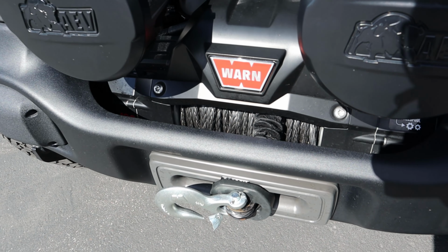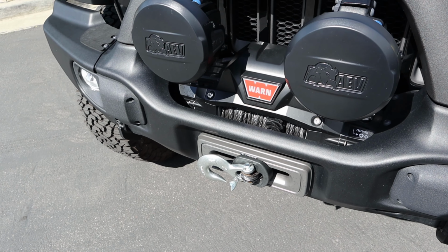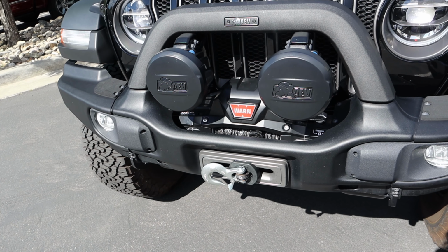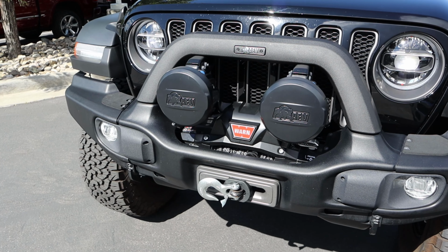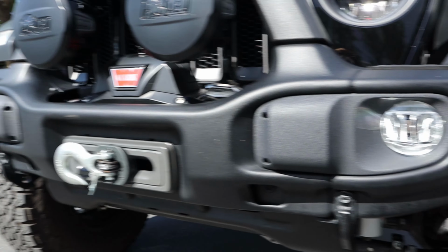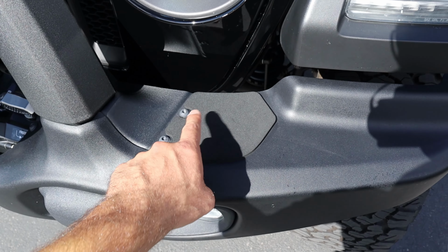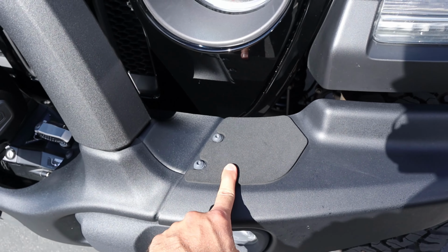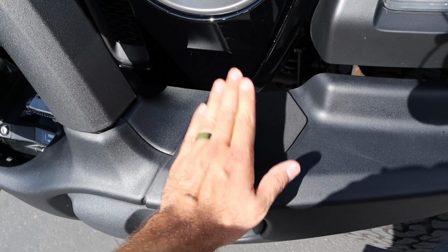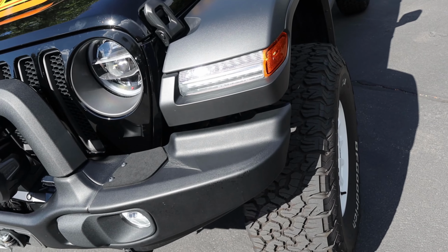Now this does also come with a Warn winch. Synthetic cable, you can get steel cable. The benefit of synthetic cable, obviously, is if it snaps, it's just going to fall to the ground, whereas steel cable, well, yeah. Anyways, you can see here the fog lights on either side. Something really cool about this particular bumper is it has these little knee pads right here. Yes, knee pads, so that you can rest your knee on this to access the engine instead of having to stand on the tire there on the side.